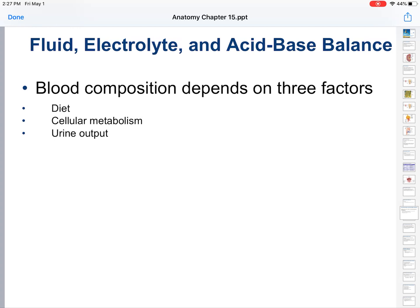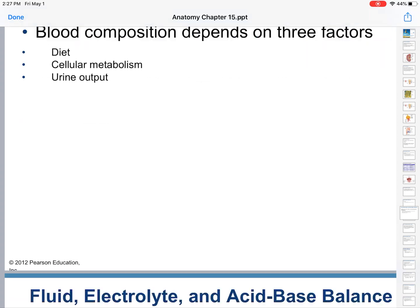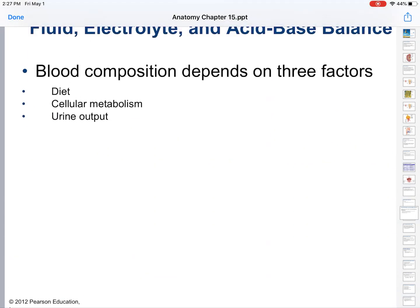One major thing that this controls is fluid, electrolyte, and acid-base balance. Well, that's one reason why you have your urinary system. You have to filter out all these things carried in your blood, which is the passageway of your body. Blood composition depends on three factors: diet, cellular metabolism, and urine output. Obviously, what you eat determines what nutrients and what chemicals you carry in your body. How well your cells can utilize those chemicals and what waste products they create and how quickly they do it. And urine output. How quickly are you getting rid of these waste products entirely from your body?